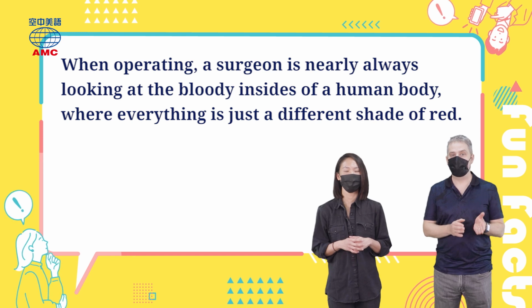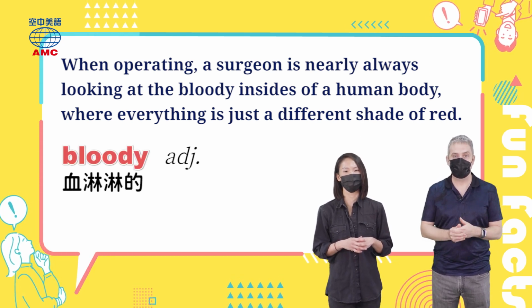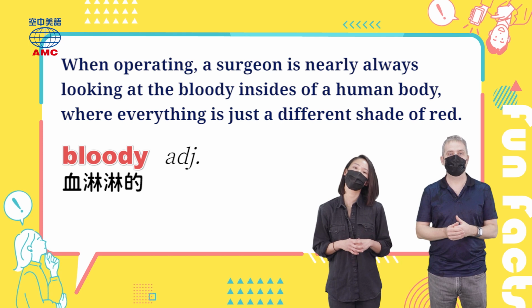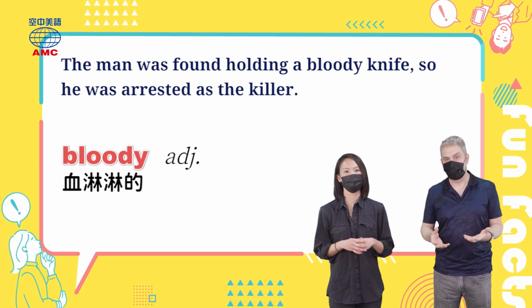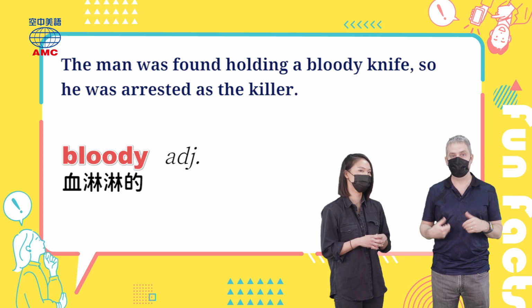That's why we use the adjective bloody, means relating to blood. You could say, I've got a bloody piece of meat, meaning that it's not been cooked fully, there's still blood coming out of it. We could say the man was found holding a bloody knife, so he was arrested as the killer. You could say he was wearing bloody clothing, meaning there's blood on it.